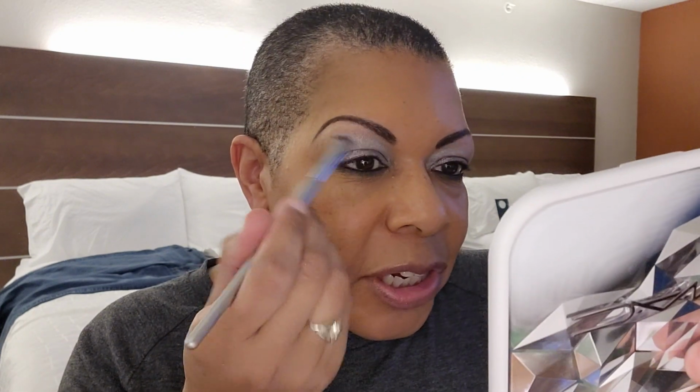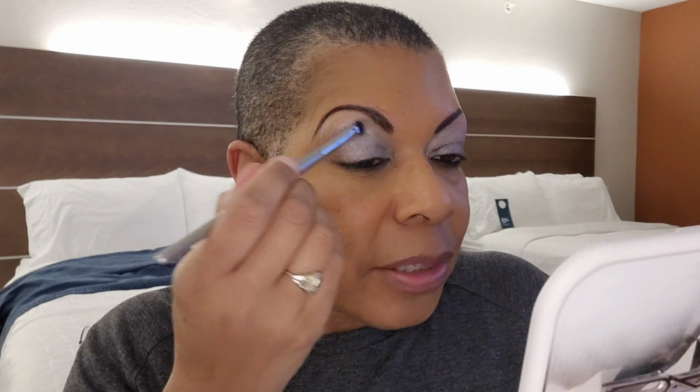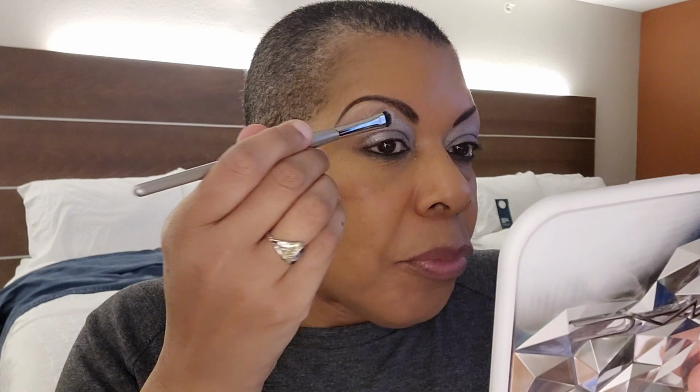I do have a shade for transition. This brown. It's not even a brown. I don't know what shade that is, but that's going to go in our transition area because there is a lot of space up here. And I don't want to make this shimmery all the way up because that's just going to make my puffy area look more puffy. So we're going to stop there. So we're going to come back over to the other side.